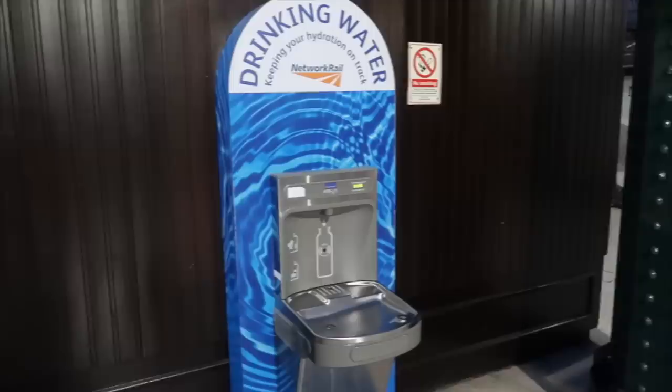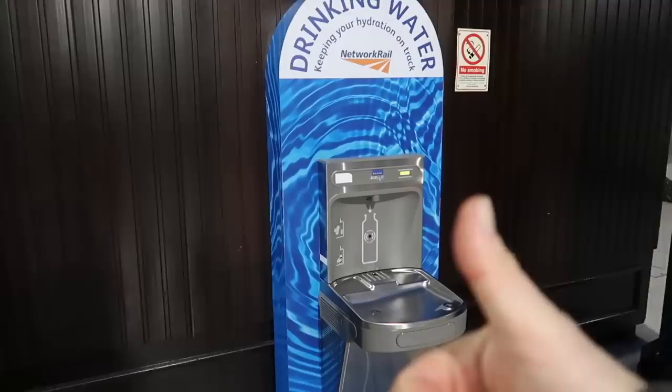And this is really good to see. You've got a fresh water point right opposite platform 10 where we're going to get the sleeper. Nice one, Network Rail.